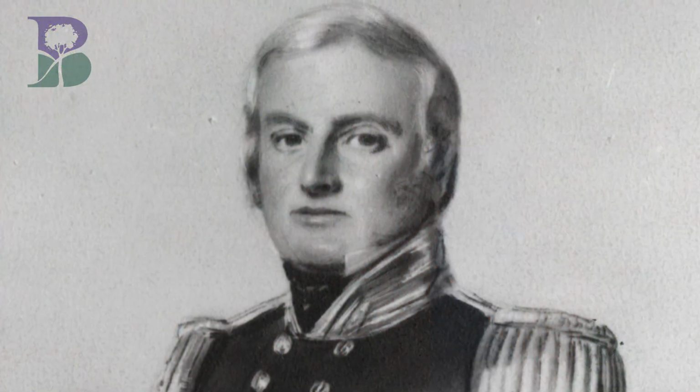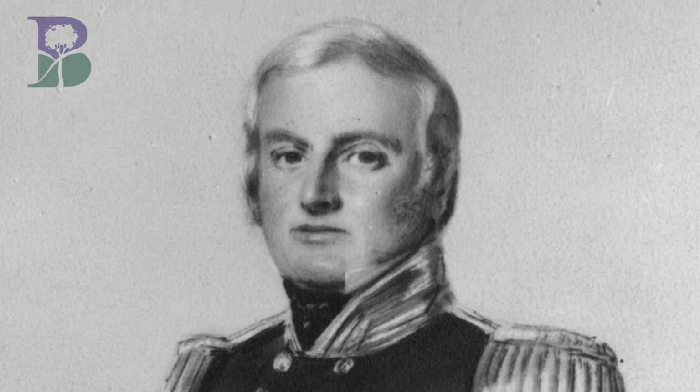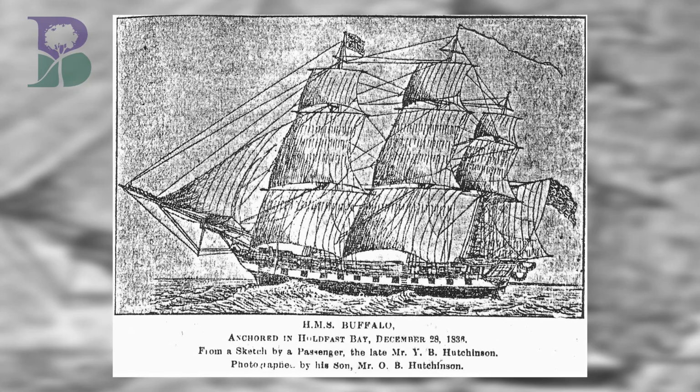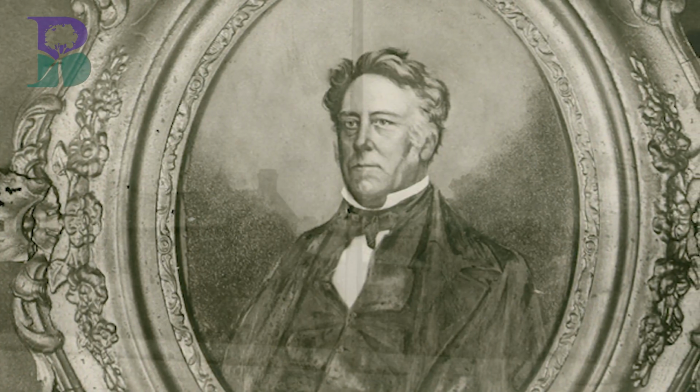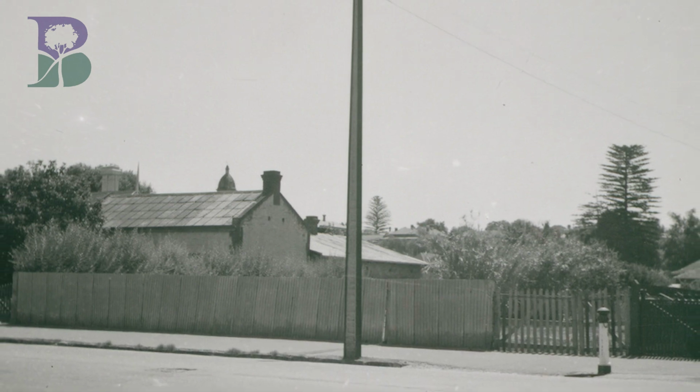And in fact, the first governor and his private secretary, Governor Hindmarsh and George Stephenson, both brought olives out with them to South Australia on the Buffalo in 1836. And Stephenson established a nursery in North Adelaide. So some of the earliest olives were there, and from there were taken out and planted elsewhere.